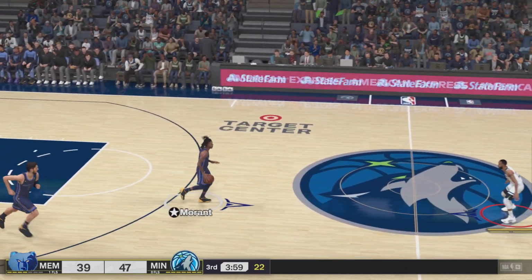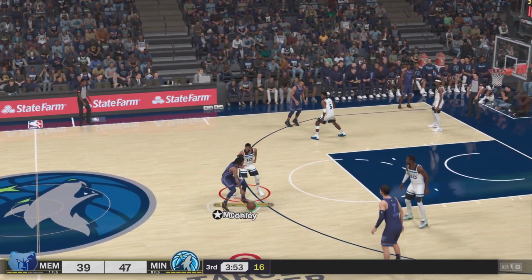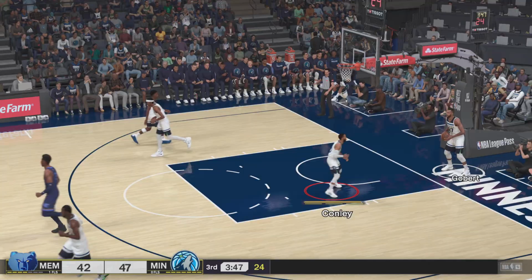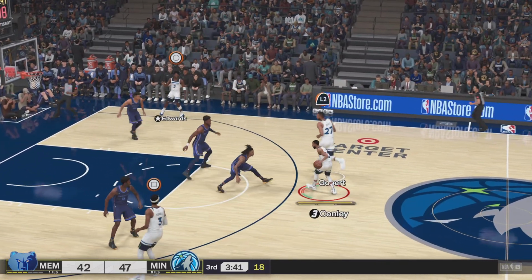Into the 3rd, 2 minutes in now. Outside Bane. Looking to win the run. And he drains it. A solid 5 for 6 now. What a pass from Morant. He does a terrific job staying alert, seeking out the right opportunities to get his teammates involved.